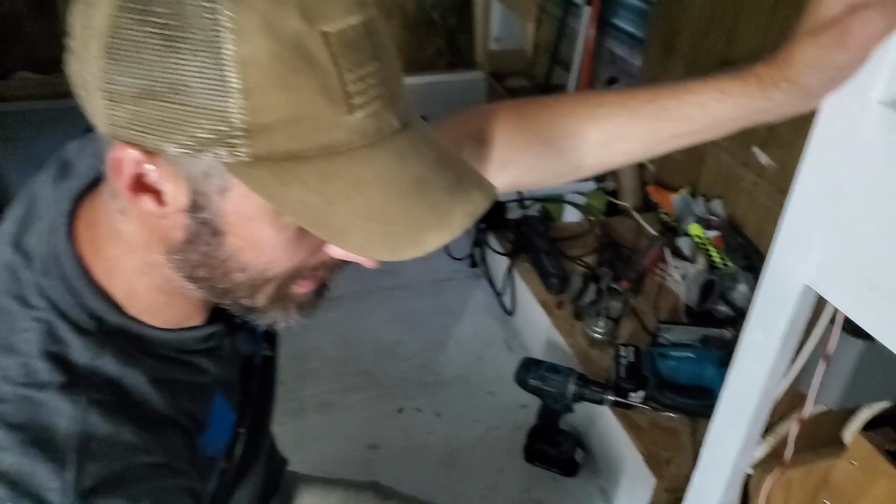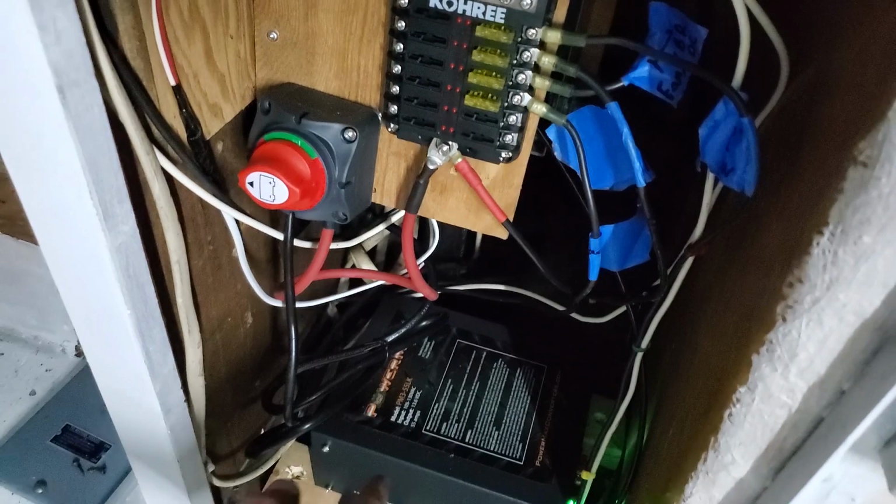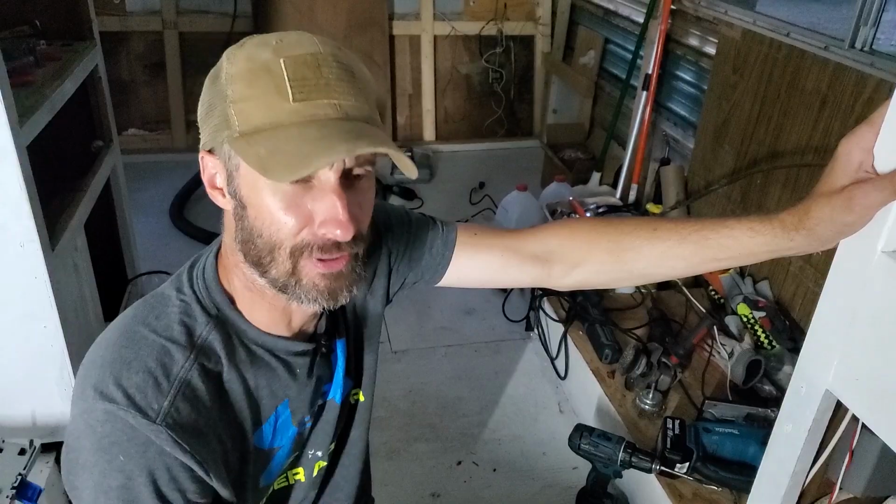Oh, good job. The only unknown so far is our battery shutoff. The battery's not in, of course. Right now, it's off. When it's turned to green and on, the converter should be charging our battery as well as supplying DC to our panel. All right. So we will experiment with that at a later date. I'm going to assume it works.